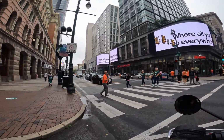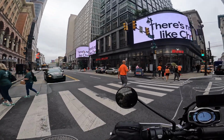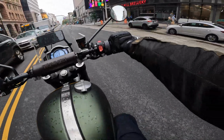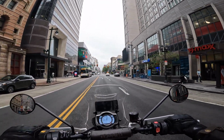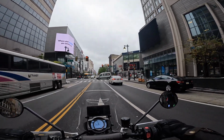Also, in these more stop and go situations, my radiator fan kicks on so quickly, and it blows all that heat right back at your knees. And because you're wrapped around the tank, you can't avoid it. But other than the engine heat, this engine is so refined and so smooth.